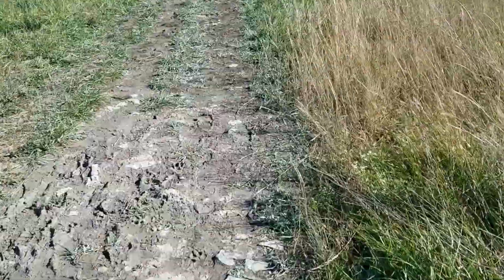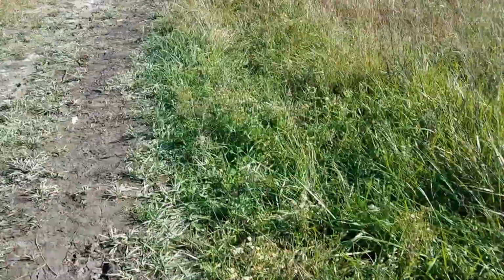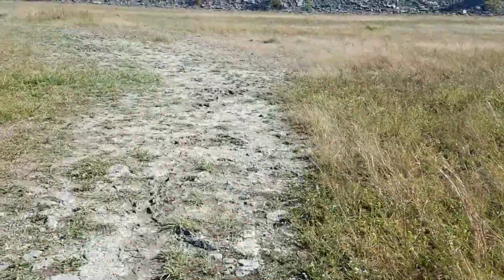Yeah, this section's a little bit more muddy right here, but that's okay though. If you don't like mud, you shouldn't hike.